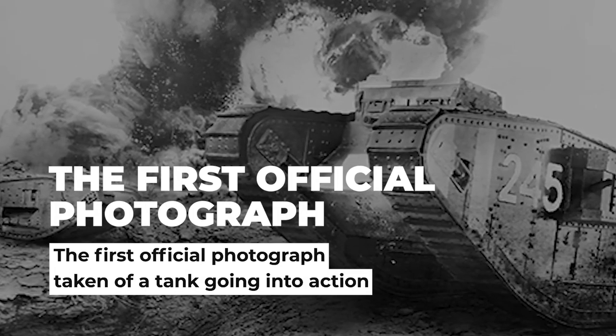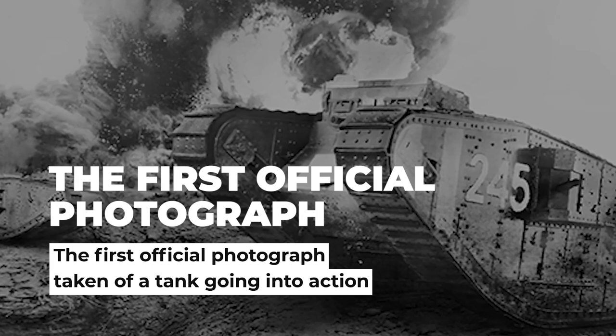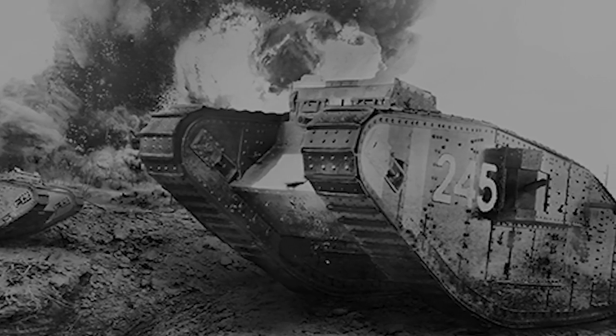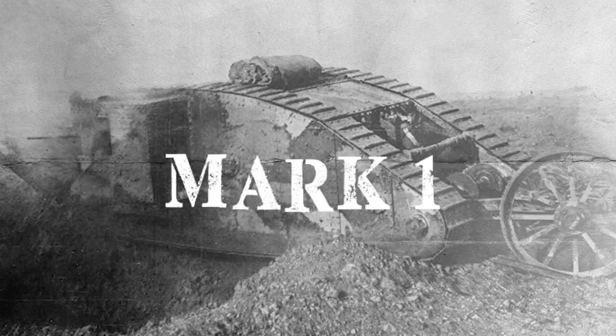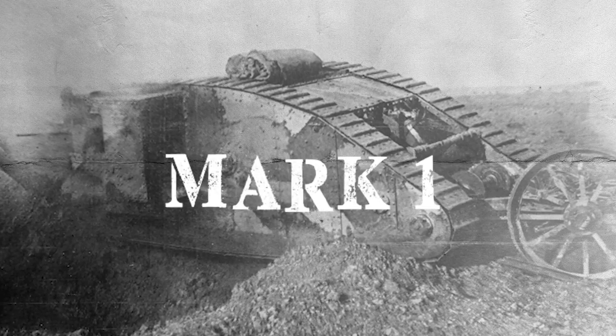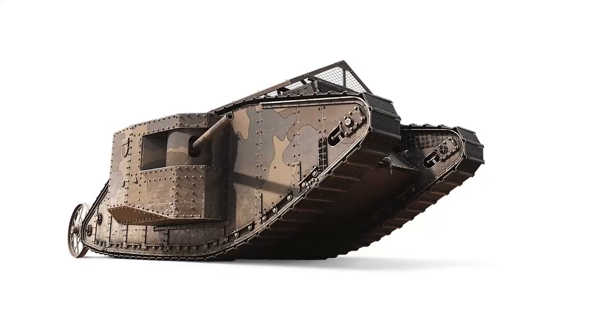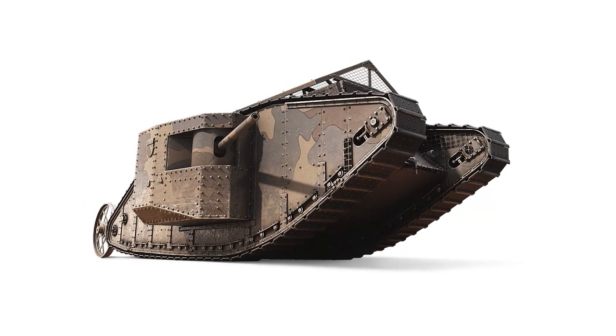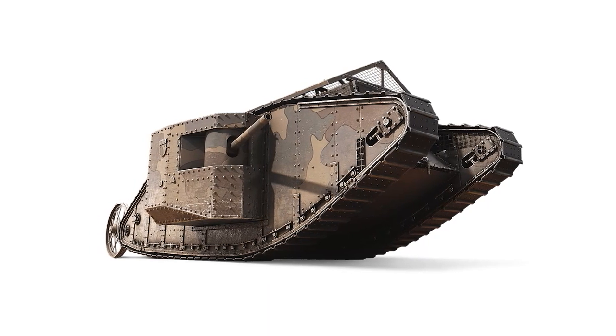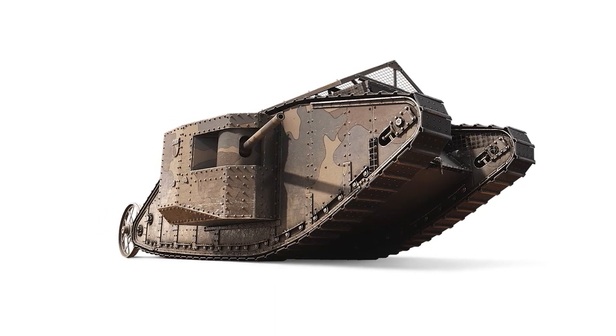The first official photograph taken of a tank going into action at the Battle of Flers-Courcelette on the 15th of September 1916. The tank is a Mark I, with a steering tail at the rear of the vehicle that disappeared in many later models. The early tanks were slow and unreliable, shown by the fact that of the 49 tanks deployed for the battle, only 25 actually moved forward at the start of the attack.